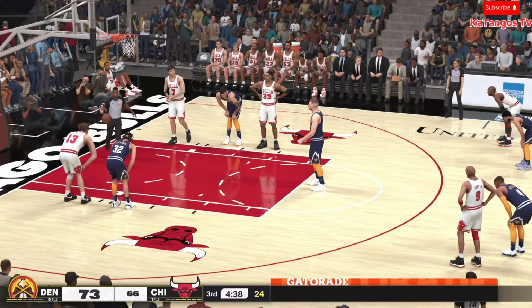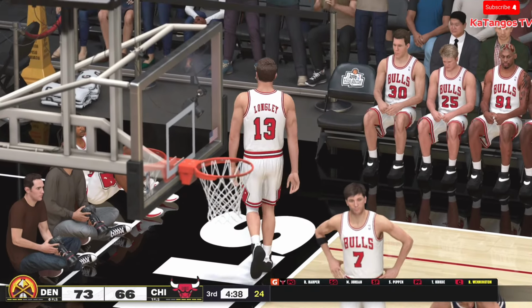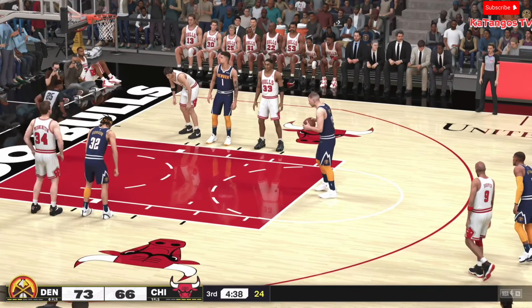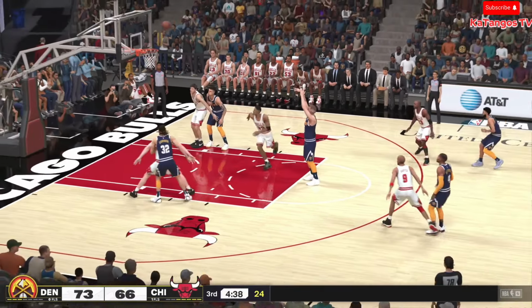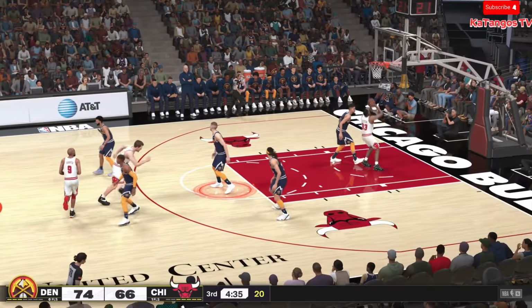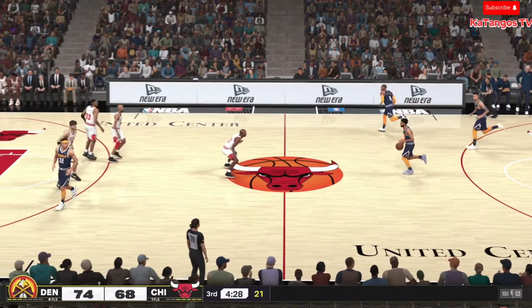The first one falls. Wennington is checked in for Chicago. Jokic drops them both. Bulls trail by 8. And the slam dunk by Pippen. Don't you wish you could leap like Pippen? I mean, I do.